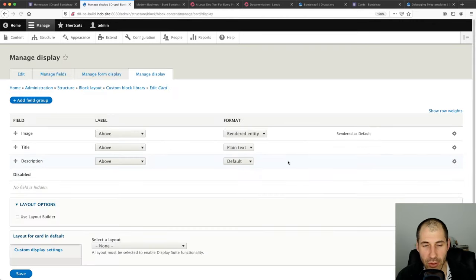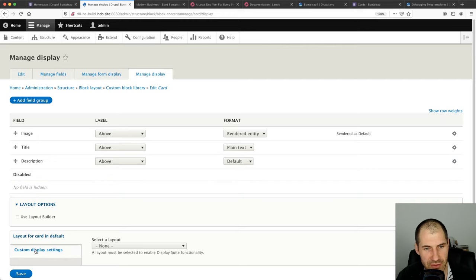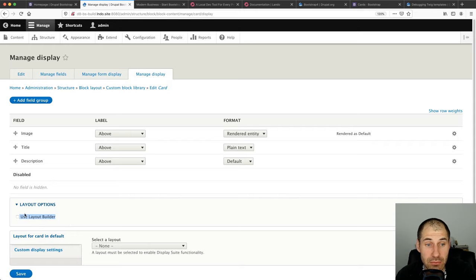Now, block types are fieldable entities, so they get manage fields, manage form display, and manage display, same as any other content type, because it is a fieldable entity. Media types are fieldable entities as well. When it comes to view modes for blocks, I just leave it as the default; I don't turn on any of the rest. You can also use Layout Builder to modify any type of entity, so it's up to you if you want to do it.